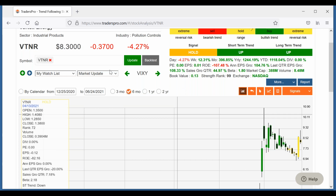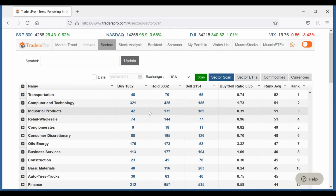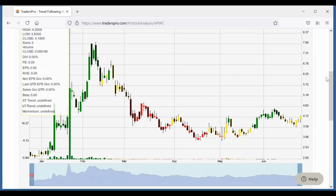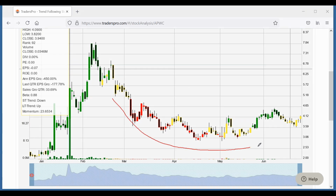I also like in industrial products this APWC. I think I've gone over this one before. You kind of see this bowl-shaped move forming. Recently, you did go to a higher high. This is kind of an even high. You had a lower low right here. You had kind of an even low right here. You had a slightly higher low right there. It looks like you're getting a higher low right there.